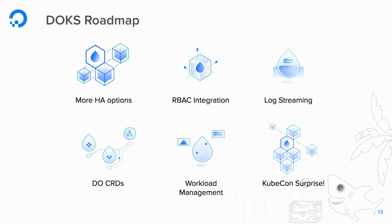One more thing I'm really pumped about is workload management within the UI. So right now, you create a cluster, and we step you through how to deploy your application, but then there's no way for you to go in and see how it's performing or how many pods you have running for each one of your workloads. Soon you'll be able to do that, and we'll be able to tie in insights with those workloads in the UI, which will give you a much better understanding of how things are performing.